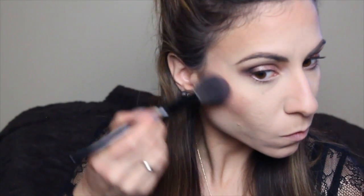Then I went in with the middle shade just to warm up my forehead, around my nose, and I did go down the neck as well with that color. And then I'm just taking a stippling brush from Real Techniques and blending out any harsh lines that need to be blended out because I did go a little bit strong with my contour.